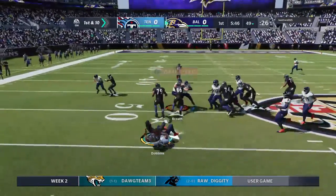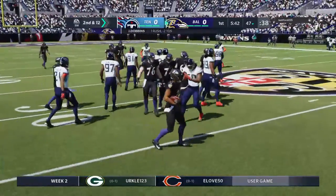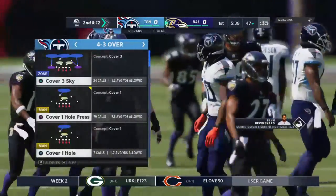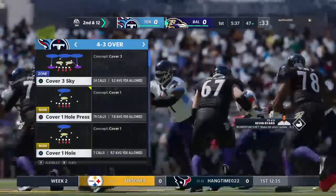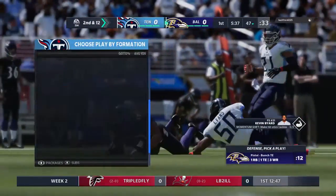They'll run for the first time with J.K. Dobbins. And he'll lose yardage here. Back at the 47. 2 yards the loss, 2nd and 12. Nice play right there to stop him behind the line, but I want to see how this defense continues to play him here in the first half.